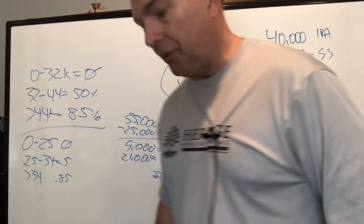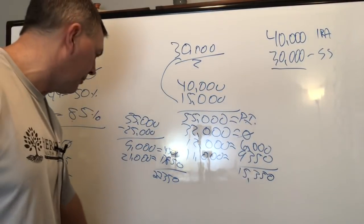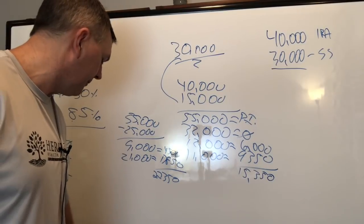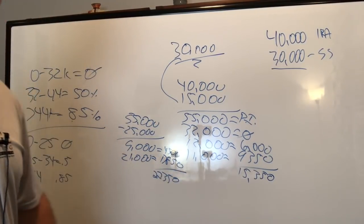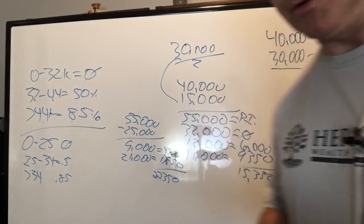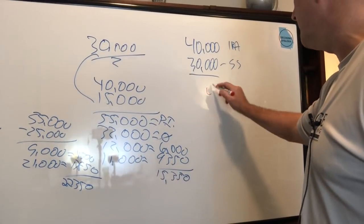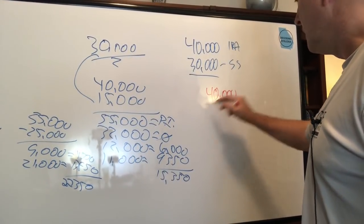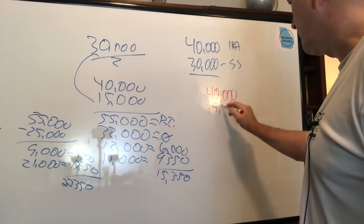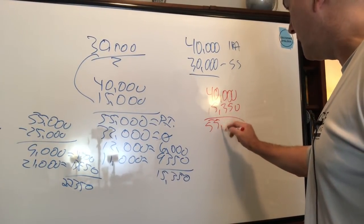Anyway. All right, so now we've got to figure out how much our taxes are. We know for a single person it's $22,350, and for a married person it's $15,350. So now we have to figure out an AGI. We take that $40,000, and for married we add $15,350 to it. So our total AGI is $55,350.